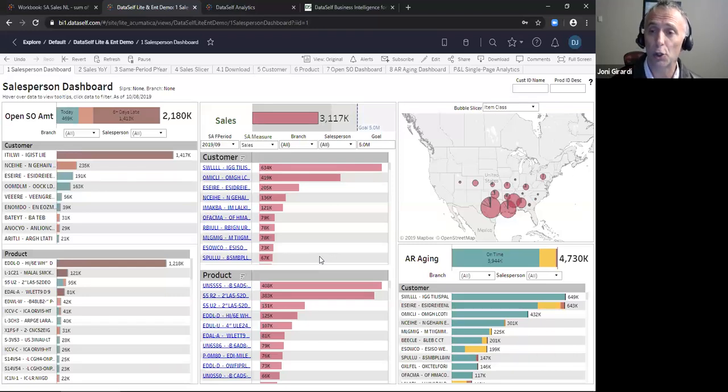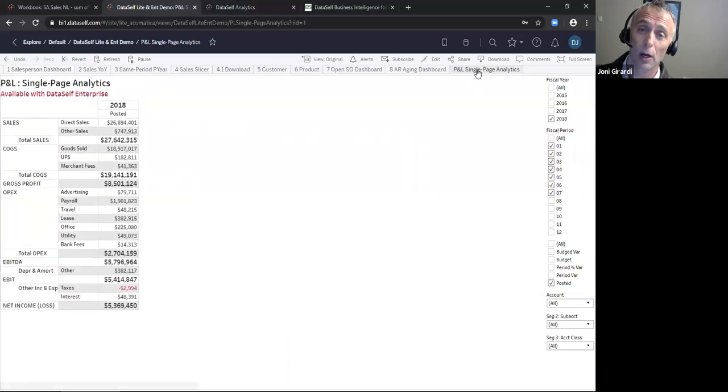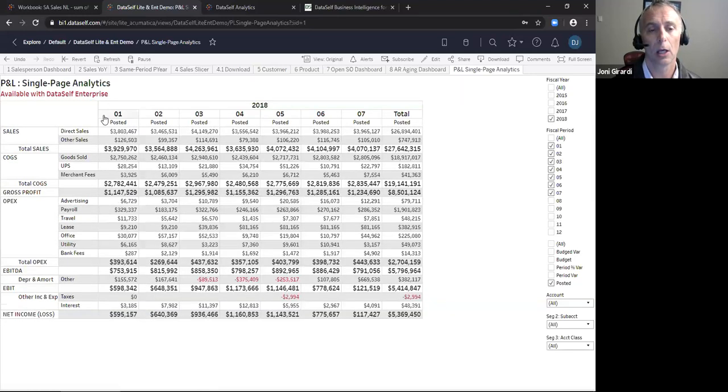The next example I'm going to show is for the people in the finance department, accounting. I'm going to show how P&L, profit and loss, balance sheet kind of reports work in DataSelf. And it's something really empowering and really easy to use. So right here, I'm seeing a P&L by year. Right now, we're showing period 1 through 7. And if I want to see the actual P&L by period, not only the total, I can expand the year. And right now I'm seeing by period and the total for the year.